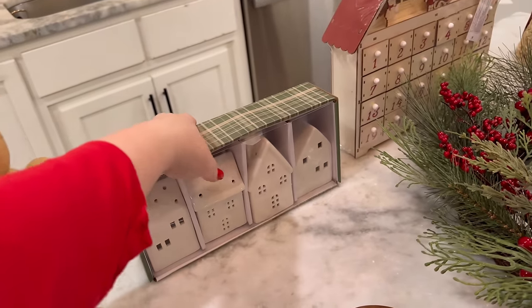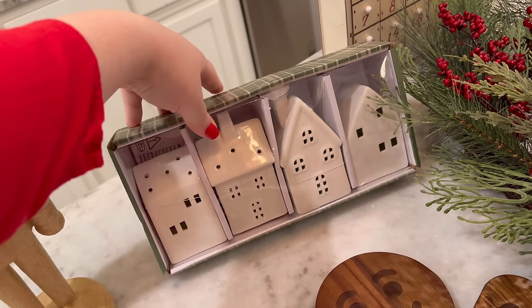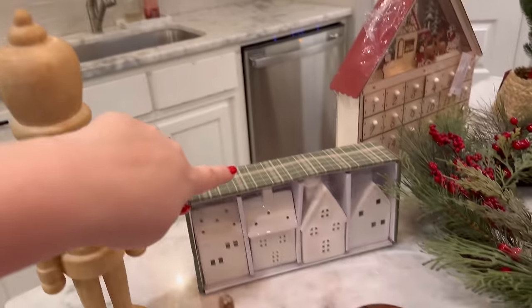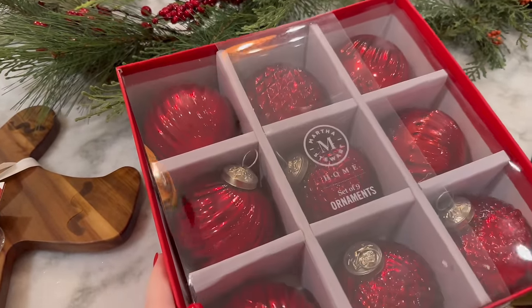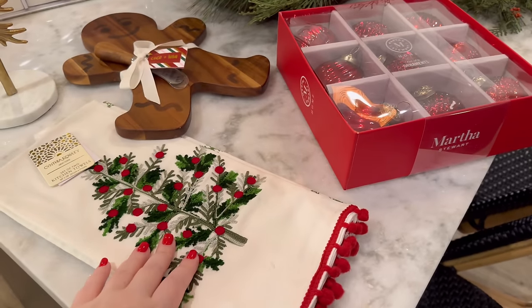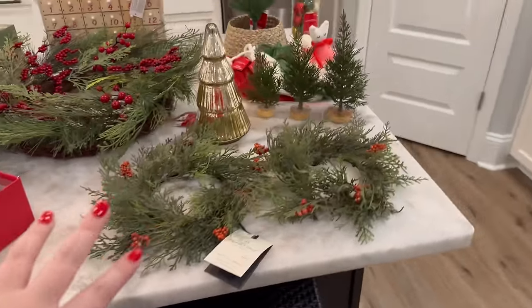Oh my gosh, I was so excited about these little light up houses. These were also TJ Maxx. So excited about those because I've been looking for something to go in that tray, and these are just the perfect thing for that. I found some more Martha Stewart ornaments. I thought these were beautiful. I'm going to try to put them on the tree in the dining room because I feel like they'd look really beautiful there, and I really want some red ornaments.